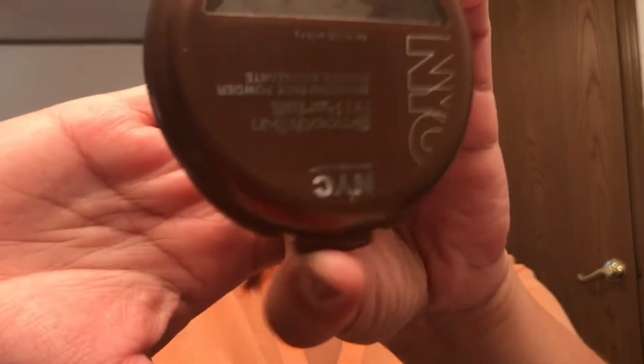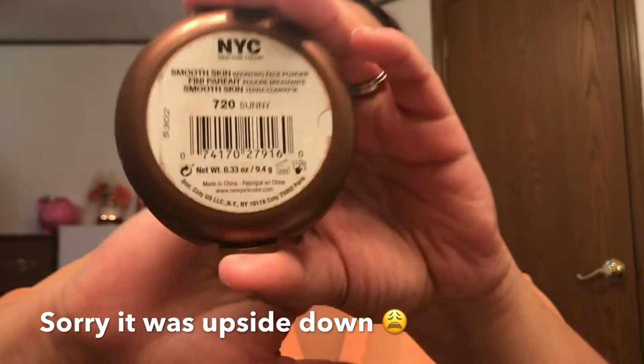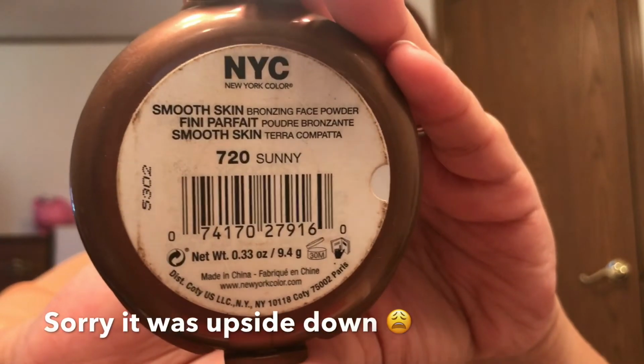We're gonna go in with the NYC Sunny Bronzer. I shouldn't be using this anymore because you can't get it anymore, so that sucks, but all right, so then we're gonna take the bronzer and I just bronze up my cheeks.